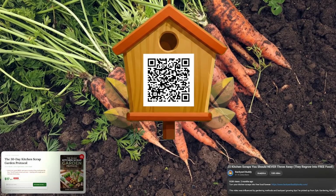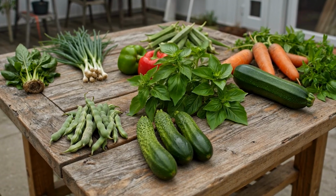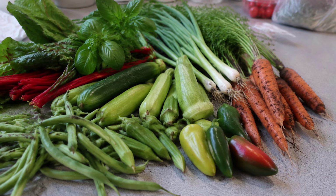I'll wait right here. So that is the July 10. Beans, cucumbers, basil, zucchini, green onions, okra, carrots, peppers, chard, and one sweet potato in a warm bucket.